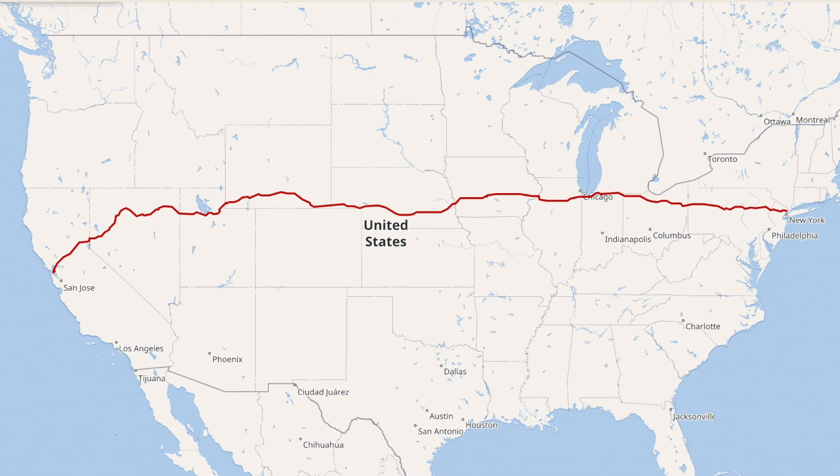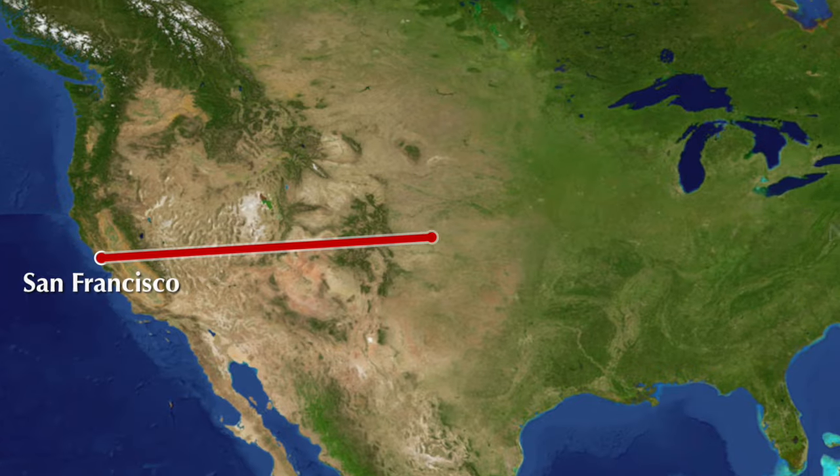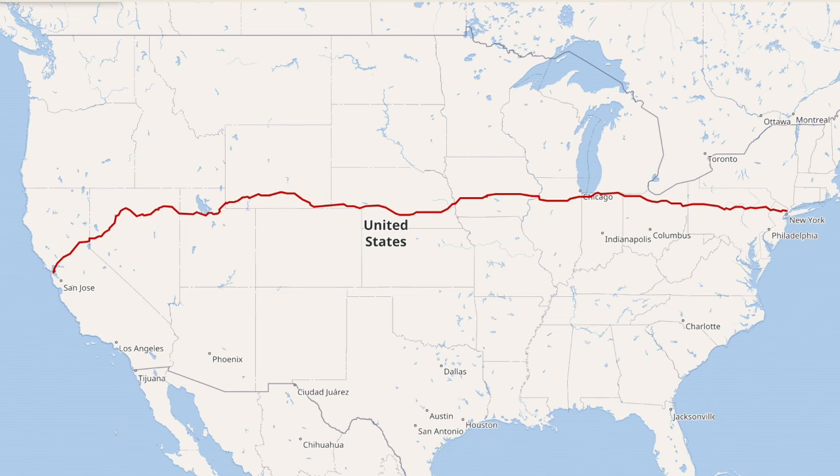As we see, it is absolutely massive. It crosses the entire country. It goes from San Francisco to the doorstep of New York. It is huge, the second biggest interstate in the country, and perhaps the grandest road, as it follows the Lincoln Highway and many other historic routes.